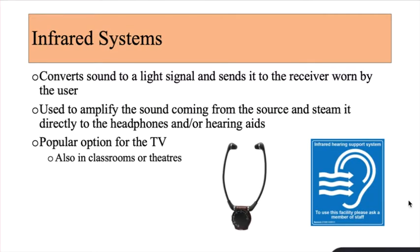The first type of assistive listening technology are infrared systems. The way these work is that they convert sound to a light signal and send it to the receiver worn by the user. These are used to amplify the sound coming from the source and stream it directly to the headphones or hearing aids that the user may be using. These are a very good option for listening when you're watching TV. And these are also found in classrooms and in theaters.